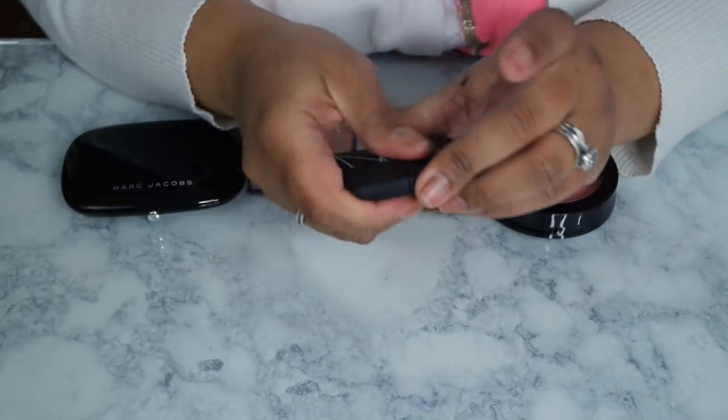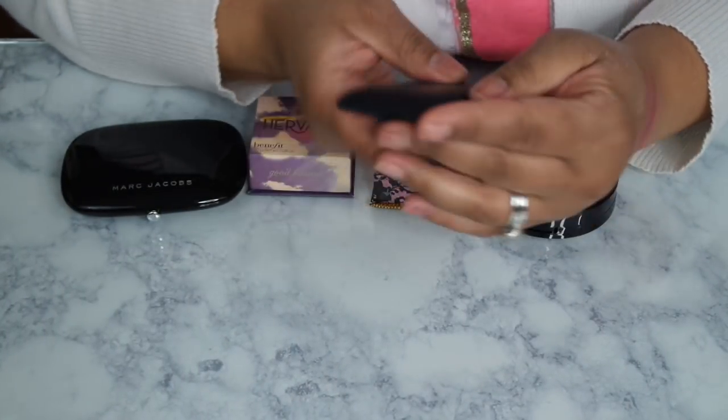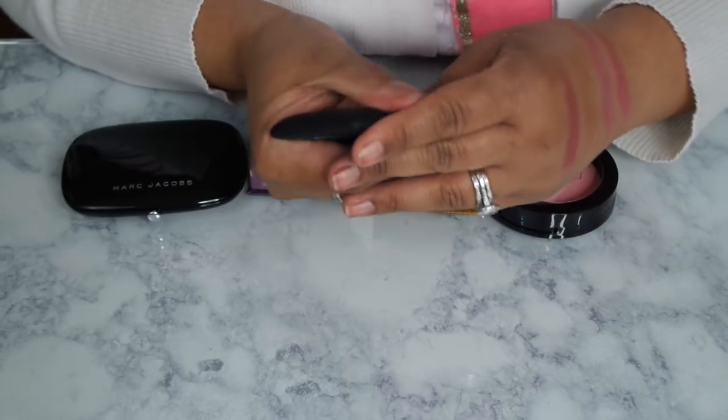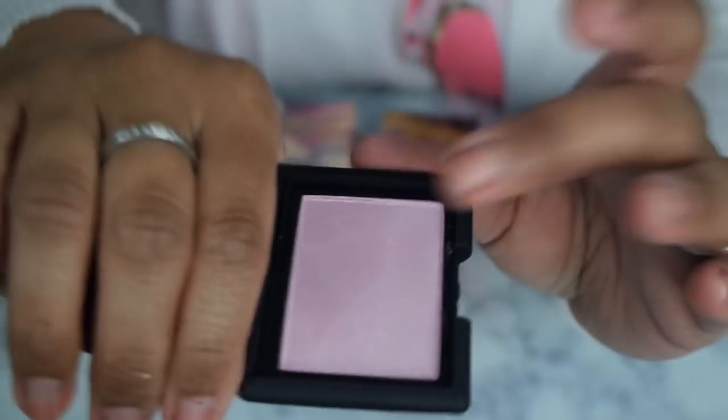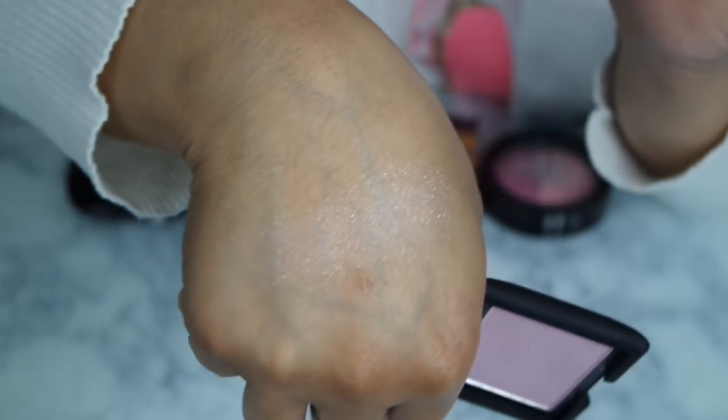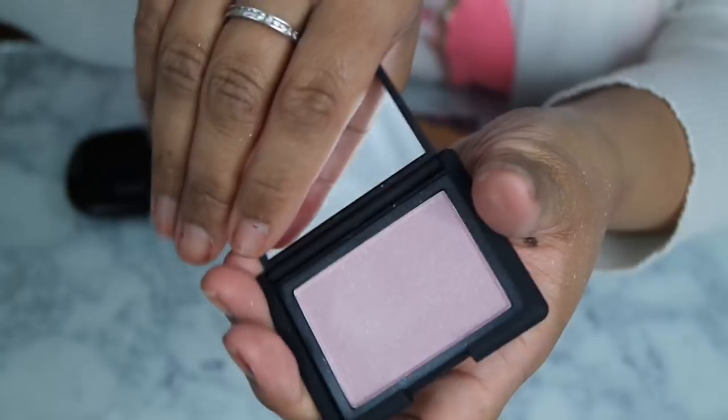And then the last one I have here, I actually got at TJ Maxx, and I don't know what it totes itself as. I thought it was a blush. It's called New Order, but this for me is definitely not a blush. So I use it more as a highlighter because it is way too pink, and for me, way too glittery. So I don't know if you're picking up on that. You probably can't really. It's more like a light wash of glitter, so that's what I use it for.